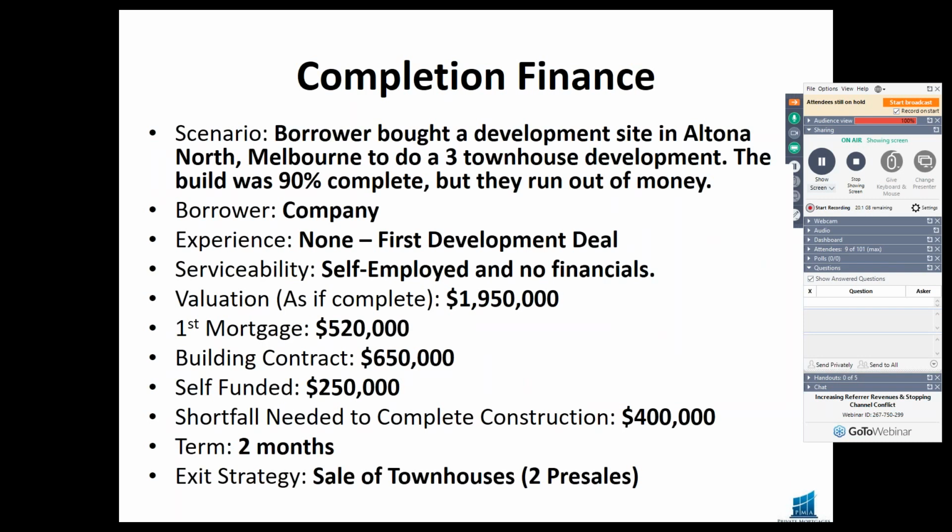Okay, so now that you know our qualifying process, I want to take you through an example transaction. And this is actually a completion finance deal. We define completion finance as basically a development transaction, except it's towards the end of the construction. So for whatever reason, they've got towards the end of construction and something's gone wrong. They've hit rock, the builder's gone bankrupt, or they've run out of money and they need some funding. Most banks don't do completion finance. They'll only do funding at the start of the loan before any works happen.